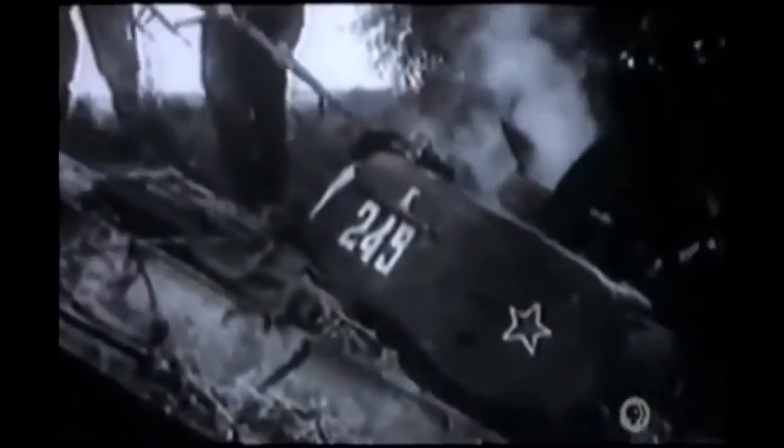The losses are phenomenal. You have to imagine men bailing out of tanks that are on fire, and when you bail out, you're going to get shot. The casualties on both sides were terrible. It's the Holocaust on a tank battlefield, because the next day there are these hundreds of burning hulks.